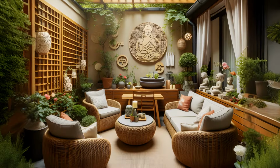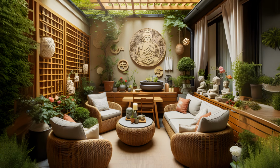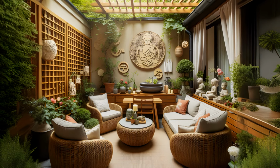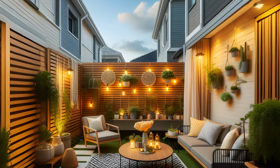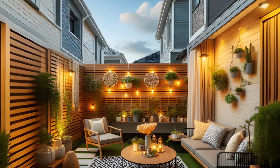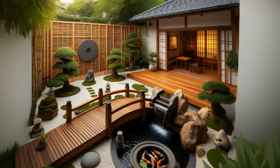Mirrors can be a great way to make a small space appear larger. When placed strategically, they can reflect light and scenery, creating an illusion of depth and space. For example, a mirror placed at the end of a narrow backyard can make the yard seem longer.